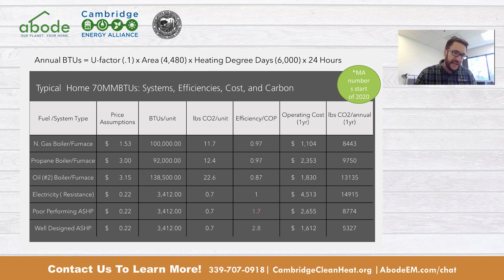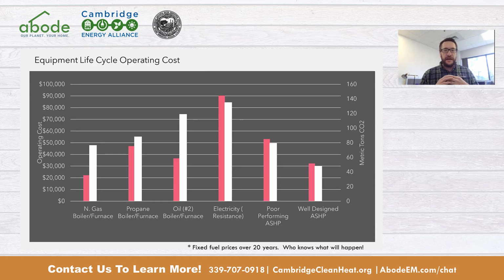And one of the things that I do want to highlight is I did put a poor performing, or I should have written a poorly designed air source heat pump that will have a coefficient of performance of 1.7, and a well-designed air source heat pump will have a coefficient of performance of 2.8. And when we plug in all those numbers, oh, sorry, there's a tiny typo. So the red is going to be cost and the white is going to be emissions.